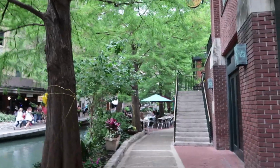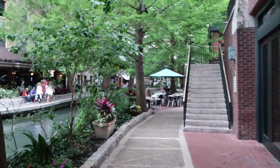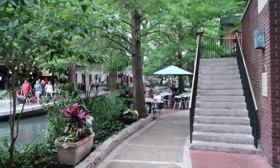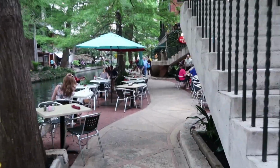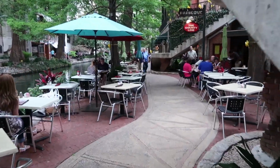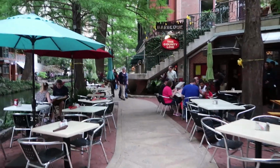Sometimes this area gets really hot and humid, but we got this nice little breeze going. It's a little overcast. But one of the cool things about the Riverwalk right now is that the restaurants are on the right, but they got tables set up on the left, so that way you can be right on the river when you're eating your food. That's cool.